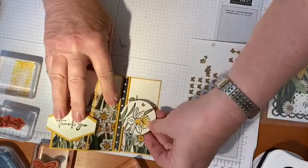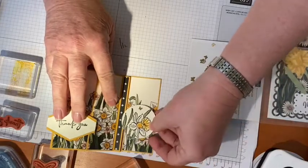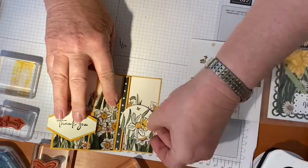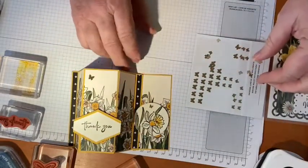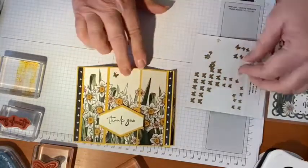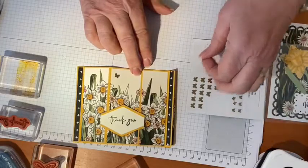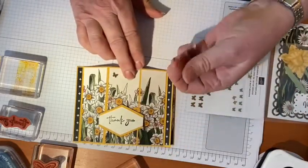And the other thing is that, oops, you don't want it to stick out either. So there you go. And maybe we put one more little butterfly over here. Whoops, stay, little butterfly.